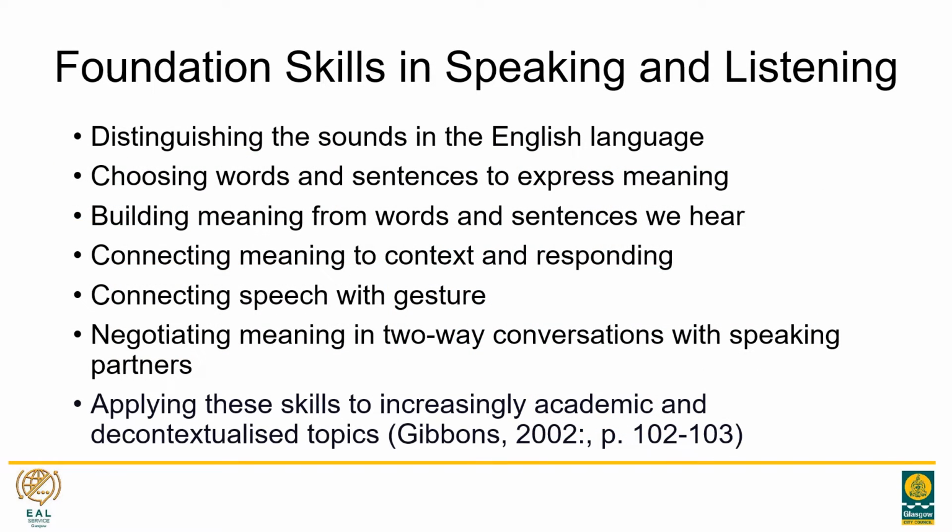There are a number of foundation skills when developing speaking and listening in a new language. These include distinguishing the different sounds and their meanings, choosing individual words and phrases to express need and meaning, building meaning from the different words and sentences we hear. This is why a good role model in English is important. Learners connect meaning to context and then work out how to respond in these different contexts. Speech is also connected with gesture, which can be a challenging skill to master, as gestures can have different meanings in different cultures. Once all of this is developed, negotiating meaning in two-way conversations with speaking partners and learning how to respond to others is next, and then using these skills and applying them in a variety of contexts and topics.